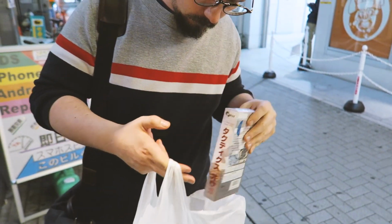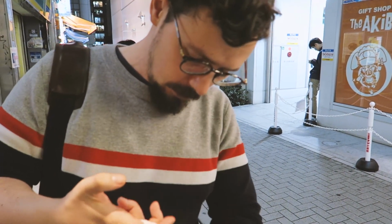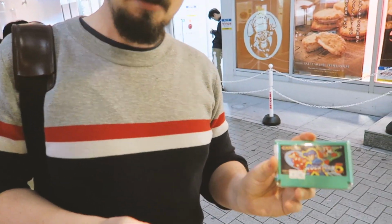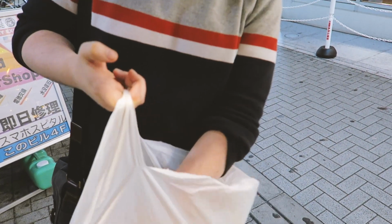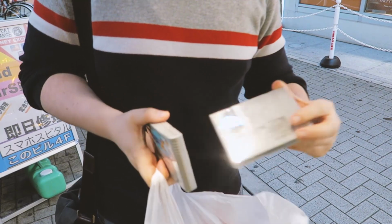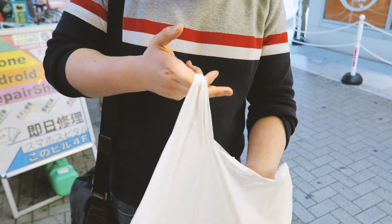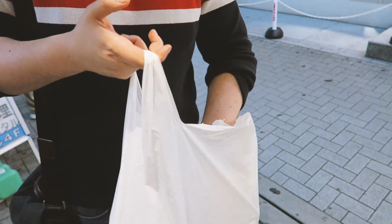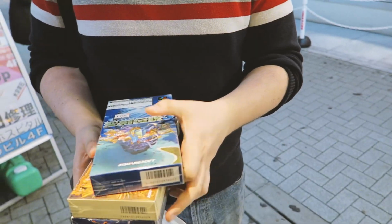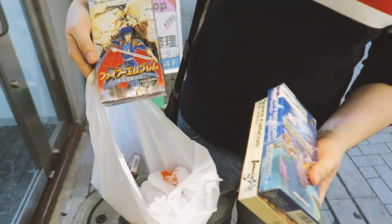I think Simon did some gaming shopping. Simon did a lot of gaming shopping. So Simon's got a Mega Man game, the original Earthbound that never came out in the UK, another Mega Man game, the sequel, some beautiful box games, Tactics Ogre, Second Densetsu 3, Romancing Saga 3, and a game that I can't pronounce.